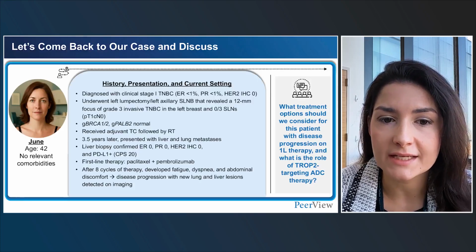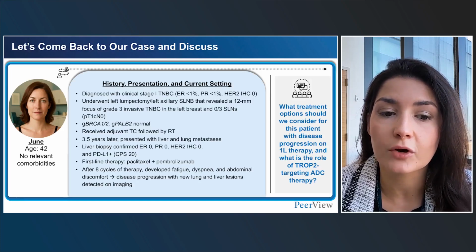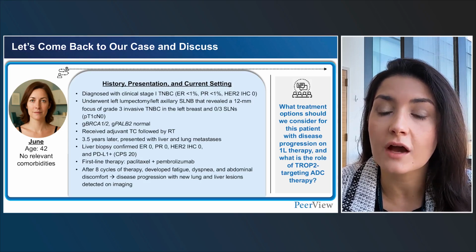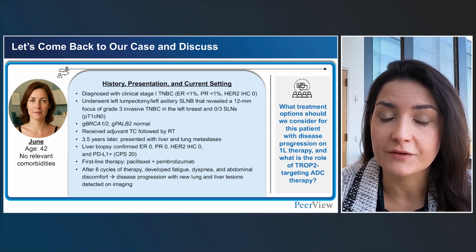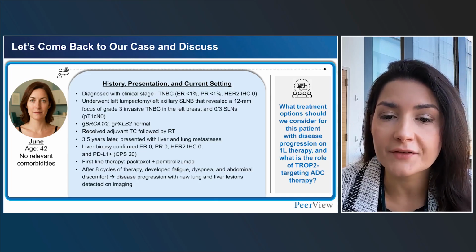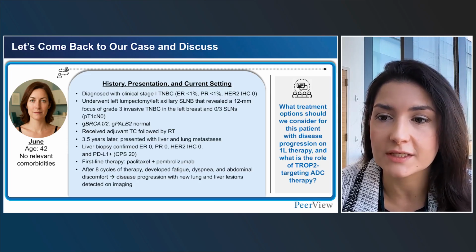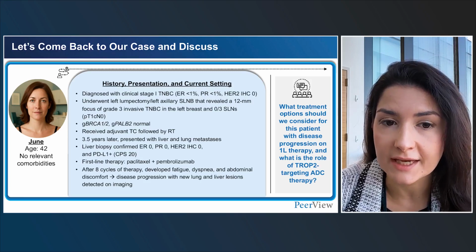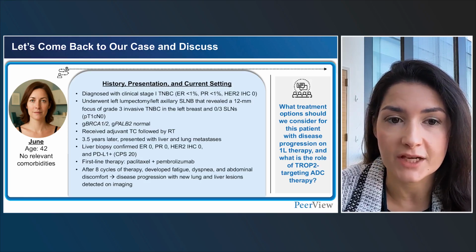So if we go back to the case presented initially, a patient with metastatic triple-negative breast cancer who had progressed on paclitaxel plus pembrolizumab, in this second-line setting, what are the options that we could consider? And I think here, given the data that we've seen for TROP2 ADC and improvements in both progression-free and overall survival, favoring TROP2 ADC versus chemotherapy of physician's choice, a TROP2 ADC would be considered a preferred option. And so sacituzumab govitecan here would be a treatment option to discuss with the patient.